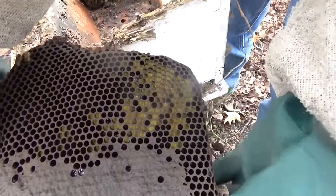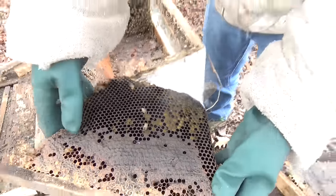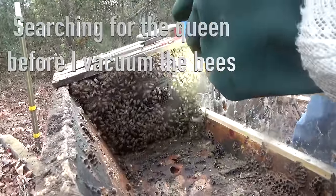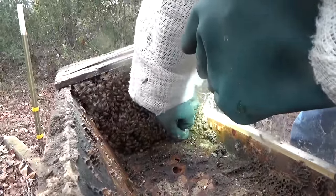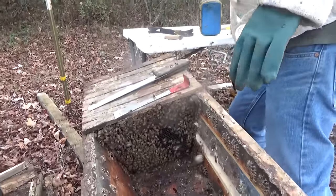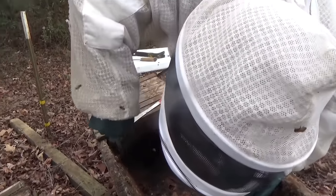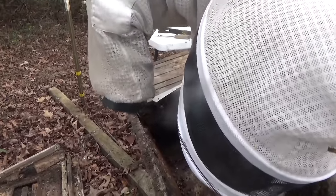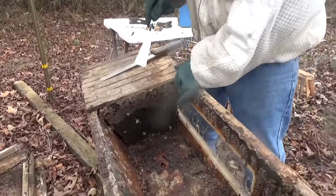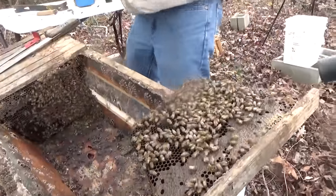There's the first pollen that I've seen right there. It almost looks like it's dusty. It does. Kind of nasty looking. Close, Charlie. I see that. That's good right there.